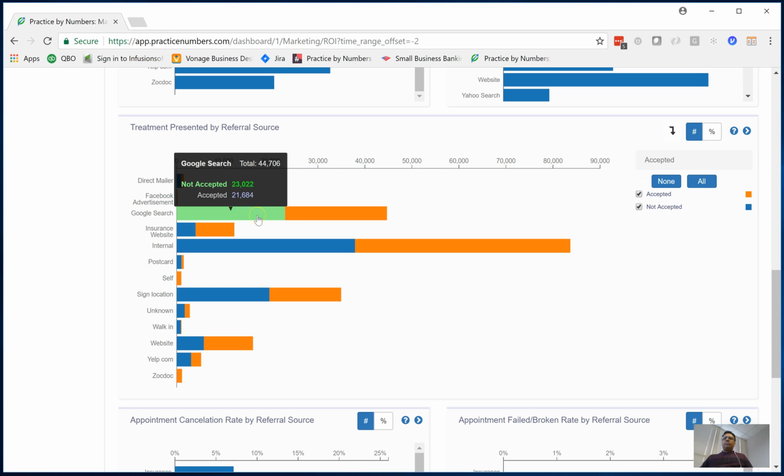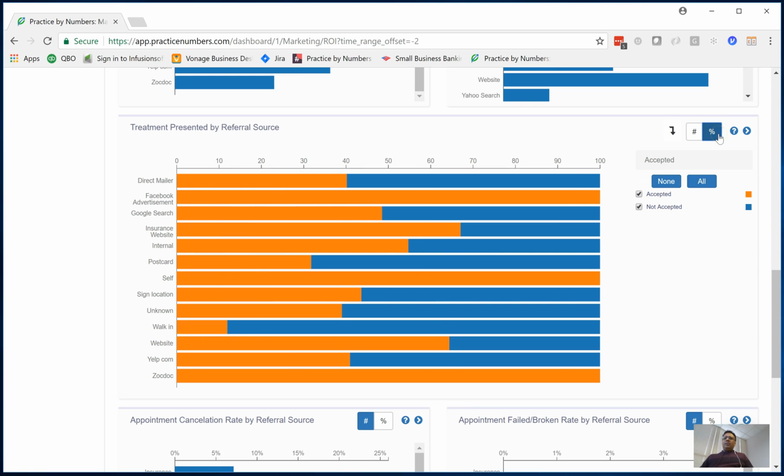Google search brought a total of 44,000, out of which 21,000 was accepted and 23 was not accepted, meaning it's on the books. It perhaps will get accepted at a later stage, but it's not accepted right now. And you can also do a little bit of an analysis to say, let's look at which has the highest level of acceptance rate. The insurance website, 67%, and your own website. Now, these other 2 ones are pretty small, so I'm not including those. Facebook was at 100%. Self, I'm not sure why somebody has a source called Self. And ZocDoc, apparently, for this office for this month was pretty high.